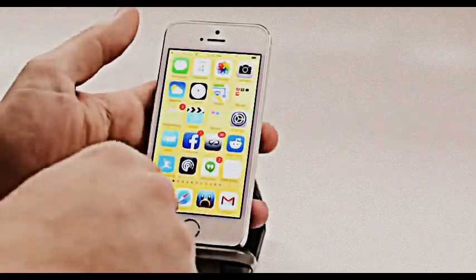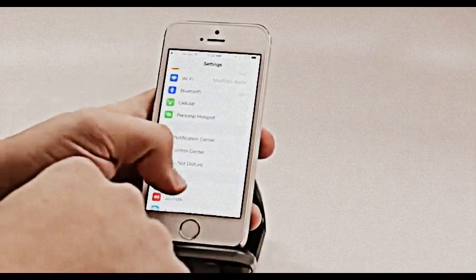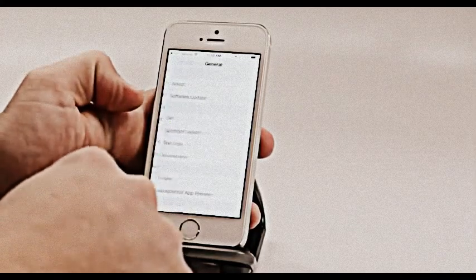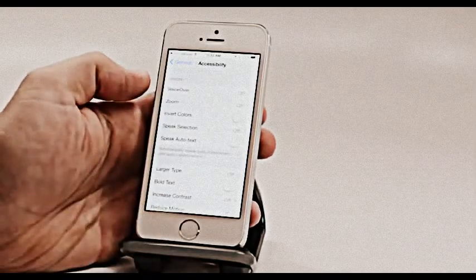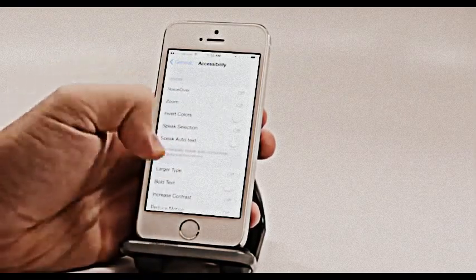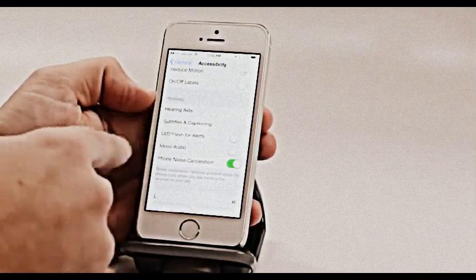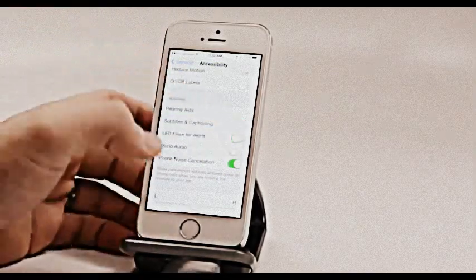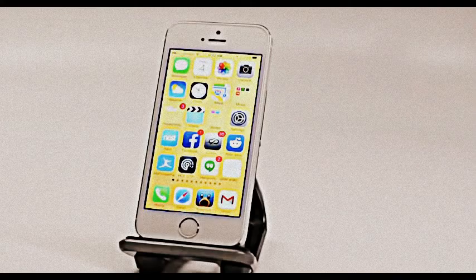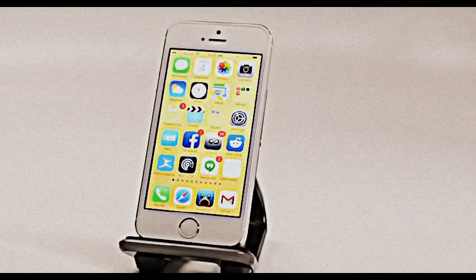Another handy feature, if you want a more visual alert when you're getting a phone call, you can actually head into your settings, and there is a way to make the flash actually go off when you get an alert. So under accessibility, LED flash for alerts. Now if I get a phone call or something, the flash is going to go off. It's really bright. It's not subtle like you might see for some different Android phones or things like that. So use at your own risk.